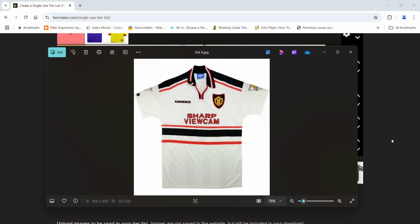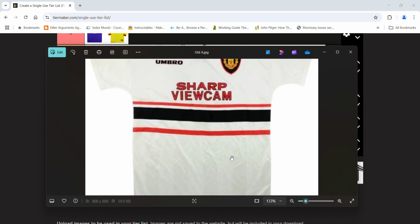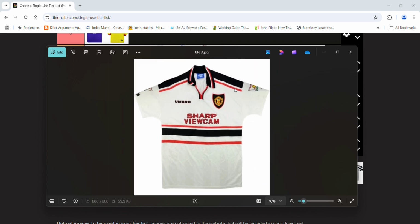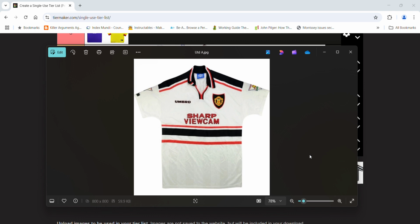Not easy on the eye at all. In fact, this kind of banner thing does remind me a little bit of the previously forgotten monstrosity of the Grey Away kit. You see they've got bold white here and then they've got subtle stripes. I think Umbro have gone for a really similar design, and that's going to get the same result as it did that time. That's getting back of C tier, and I might change that and downgrade it, but we'll see.